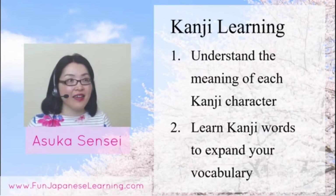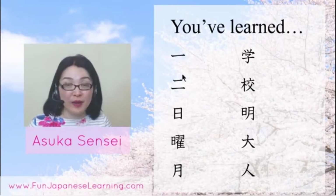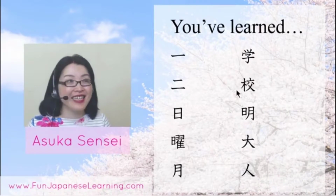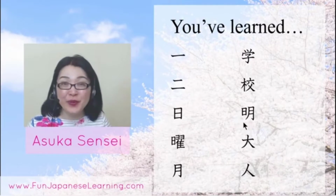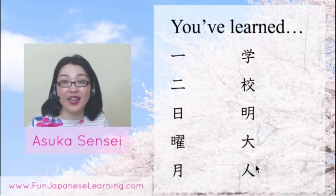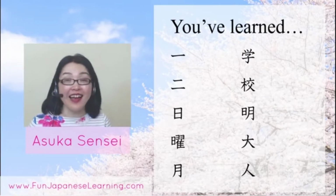of each sentence. Yeah, so today you've already learned 1, 2, 3 or day, and then this one works together with it, the day of the week, and then this one is moon, this one learn, school, this together, school. And then sun and moon means bright. And then this one, big. And then this one, human. And then these two work together as adult, big person. Yes, you've learned 10 kanji characters.